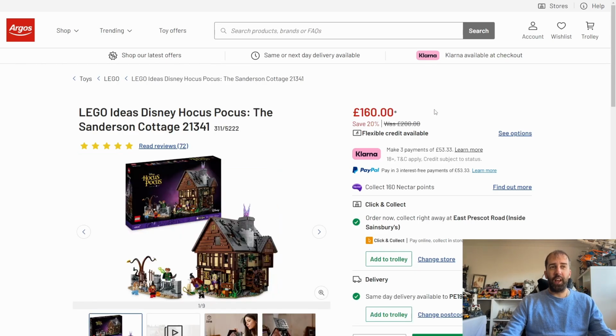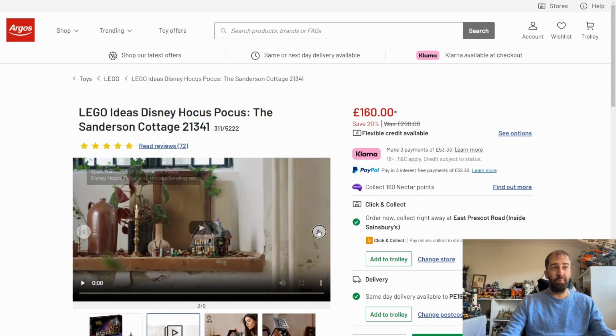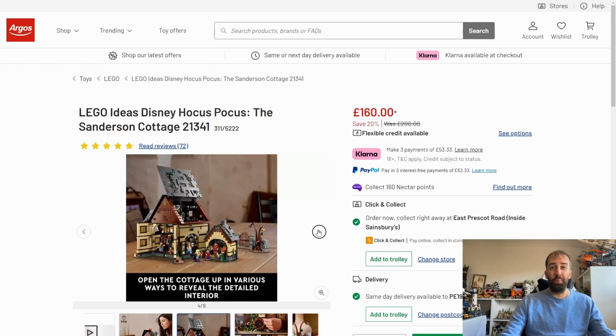Next up, we have the Ideas Disney Hocus Pocus house. This is outstanding. Really, really good set. Down to £160. Highly recommend this. Again, like the PacMan set, this is one of my highlights of 2023. Lovely, beautiful, spooky looking set. A really good build experience. It does look really good on my shelf.